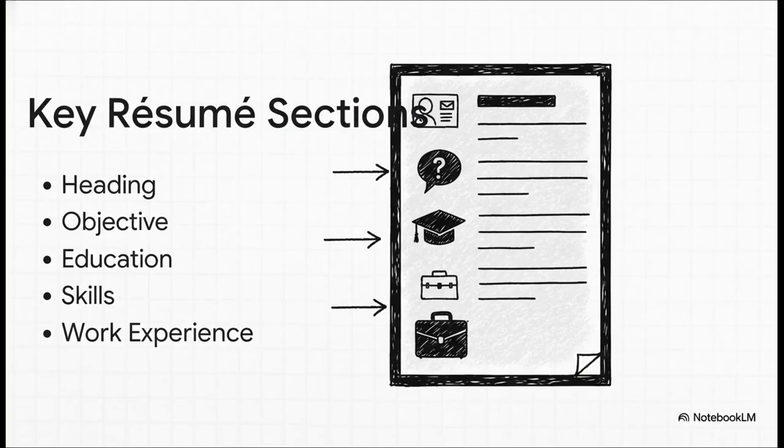So what are these building blocks? Well, pretty much every resume needs these key parts: a heading with all your contact info, a punchy branding statement, your education, a list of your skills and qualifications, and of course, your experience, which, by the way, includes both paying jobs and things like volunteering.